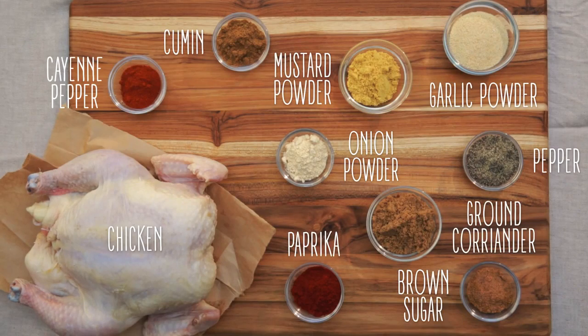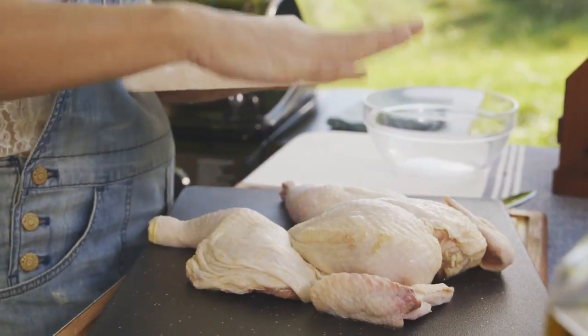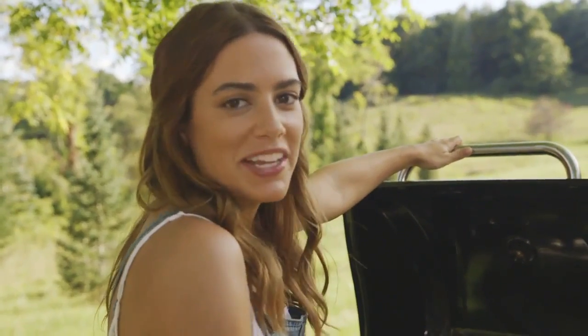Now onto my chicken, and what I'm holding here is a pink Himalayan salt block. What it does is it weighs down the chicken on the grill, and it keeps the skin really crispy, but helps keep the meat really juicy and moist. And you wanna preheat this for about 10 minutes.